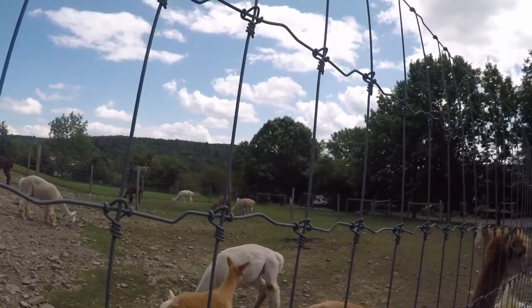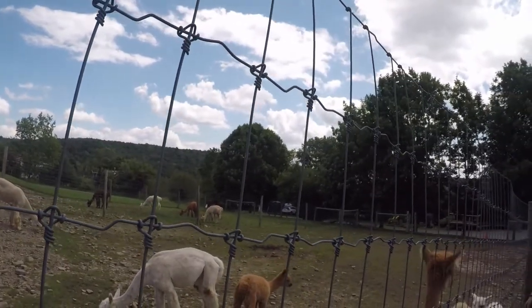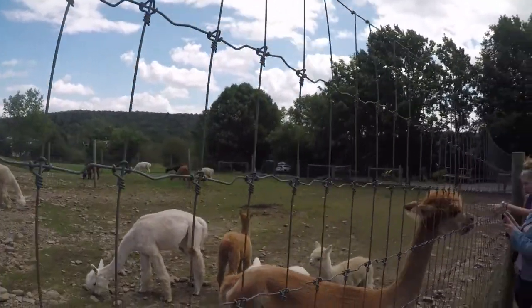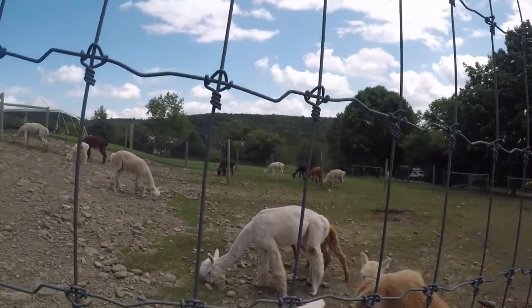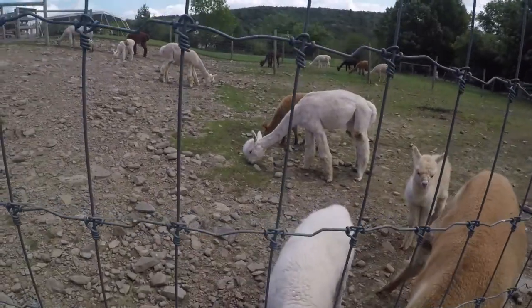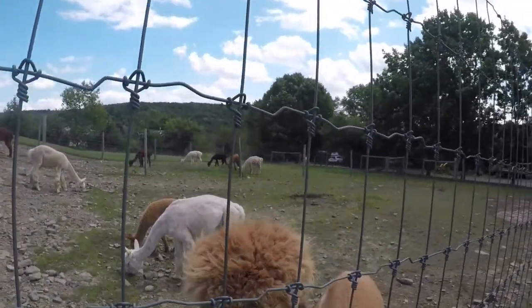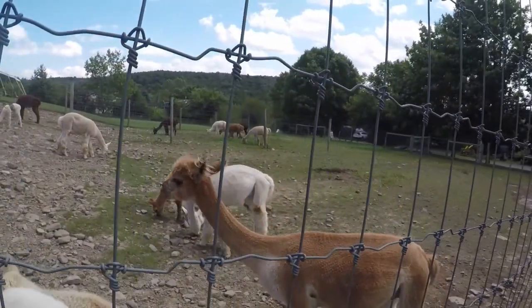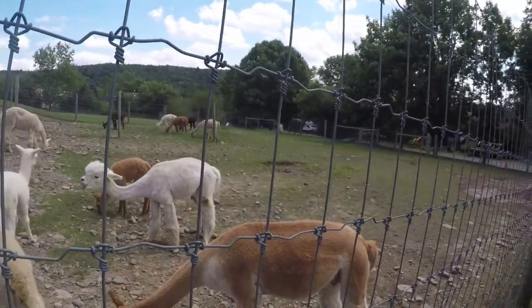Hi, baby. If you see this baby right here, the more cream-colored one, you can see how coily her fibers are. When she gets big, she's going to have super good fiber, like the day she came out. Wow. So she's the one that's going to be kept around for breeding. So you try to breed for that coil.